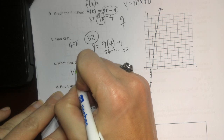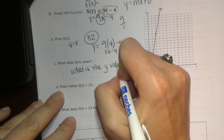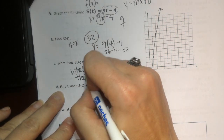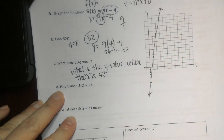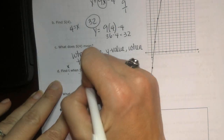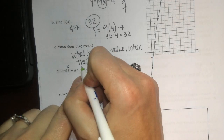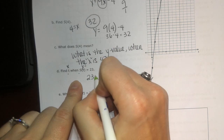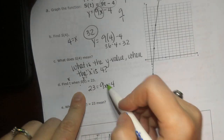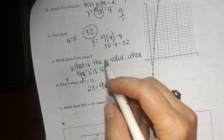It means what is the y value when the x is 4, right? That's what that means. Find t, which is the same thing as x, when S of t equals 23. So what we now have here is the y. We're giving you the y. So we're going to say 23 equals, and we're going to plug in this formula again, 9x minus 4, or 9t minus 4, whatever. Doesn't matter what you use there. We're going to solve for x, and that's going to be your answer here.